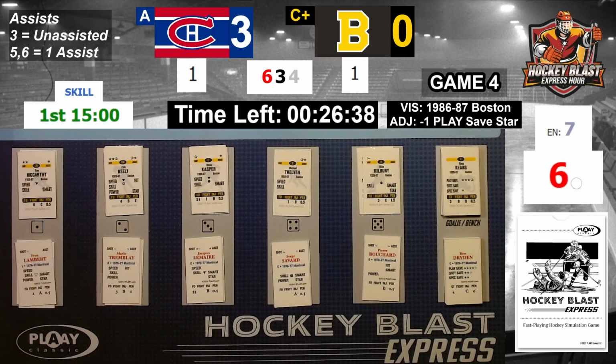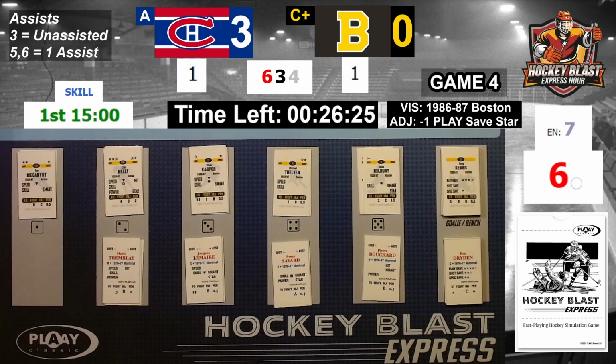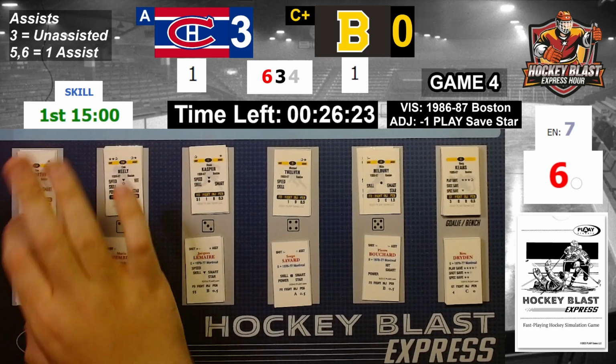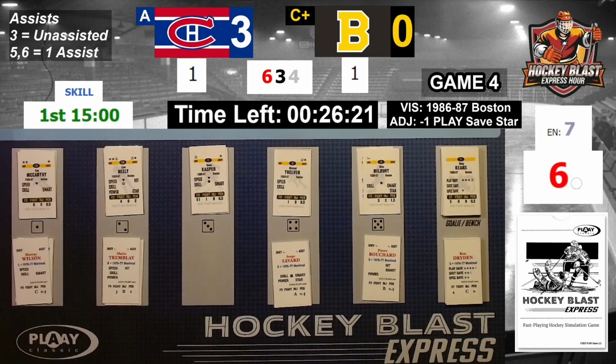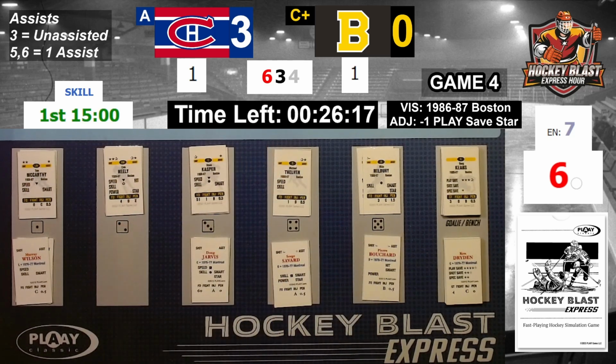Let's see how many assists. 2 assists. Jacques Lemaire will get 1 of the 2 assists, and we'll give the other one to Mario Tremblay. So Lambert from Jacques Lemaire and Mario Tremblay will be your Bitty Bears goal-scoring stat line, presented by your favorite Bitty Bear products.